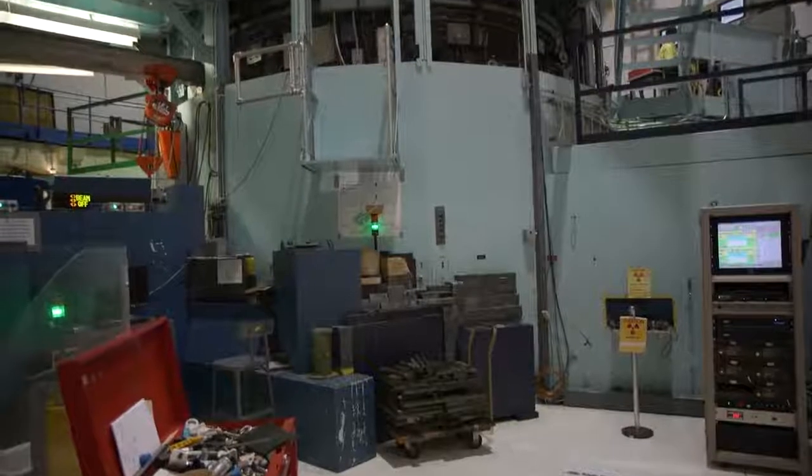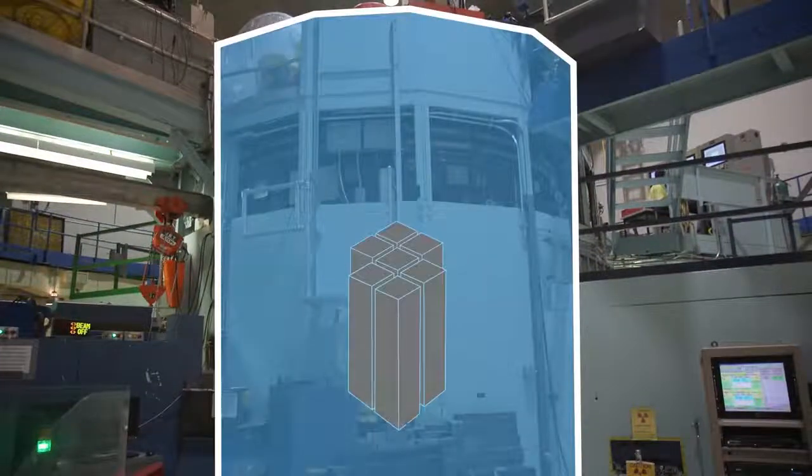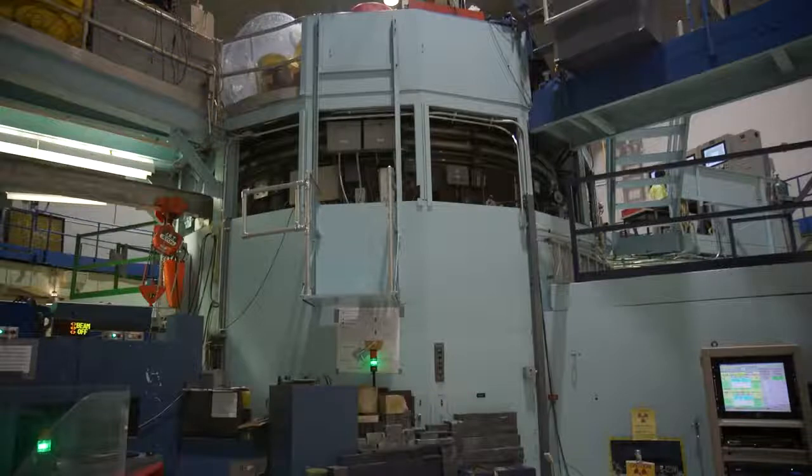And that's where the nuclear reactions are taking place. So the fuel is loaded into the reactor core, and the uranium-235 atoms are splitting, which releases some neutrons, and those get absorbed by other uranium-235 atoms, which split and release more neutrons. So all the neutrons that we use come from the core here.